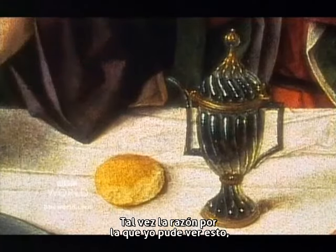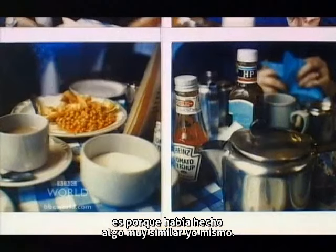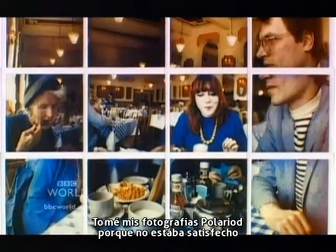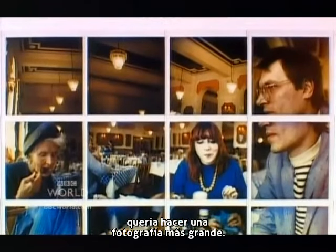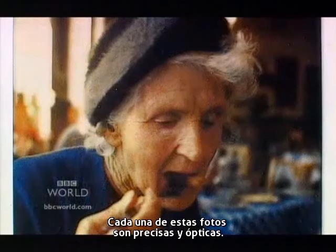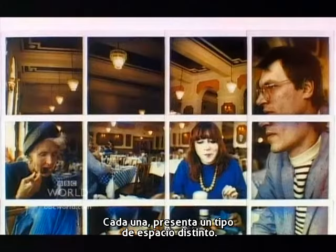The reason, perhaps, I was able to see this is that I had done something very similar myself. I made my Polaroid pictures because I was dissatisfied with the limitations of the single photograph and wanted to make a bigger picture. Each individual Polaroid is precise, accurate, optical. You get a different kind of space.